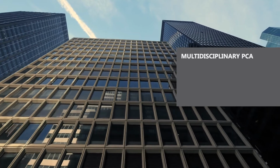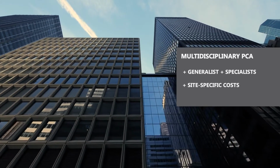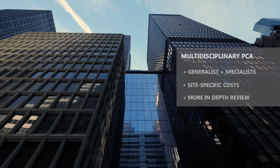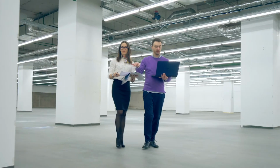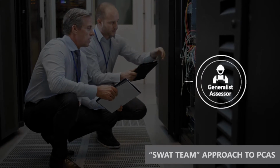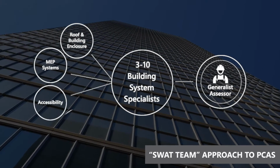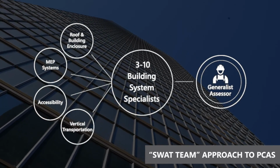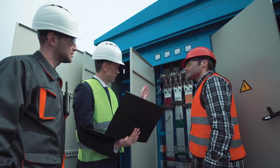A multidisciplinary PCA is generally for a larger, more complex assignment. It might be if you are buying a building. Certainly if you're buying a complex building, you want to take that approach. It is a team, again with a generalist leading it, but it also comprises members that are mechanical engineers, structural engineers. They can have fire life safety specialists, elevator consultants, roof consultants. It really depends on the assignment, the building, and what you're trying to achieve.